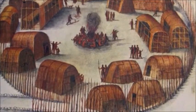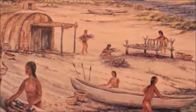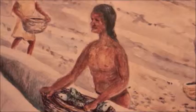Hatteras Island was home to the Croatoan Indians. These were the first Native Americans the English ever met back in 1584. Croatoan lived in longhouses made out of sapling poles, and we have found over 417 post holes from these longhouses.